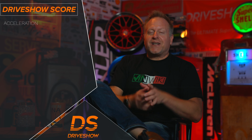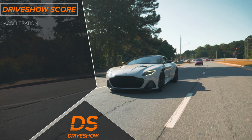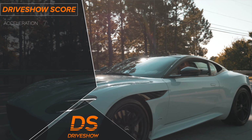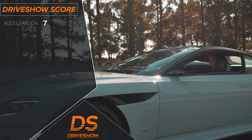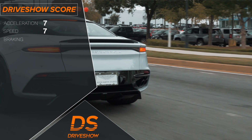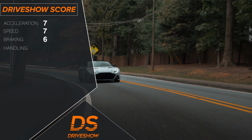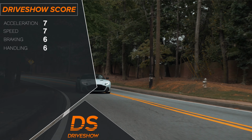So on acceleration, it is a heavy car, therefore it slows down that 715 horsepower just a bit. I'm going to give it a 7 on acceleration. For overall speed, same score, a 7. Braking, you're stopping a big front engine V12. We're going to give that a 6, even with the carbon ceramics. And handling, weight is also a factor, so it scores a 6 on handling.